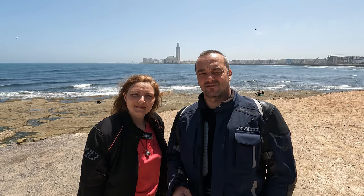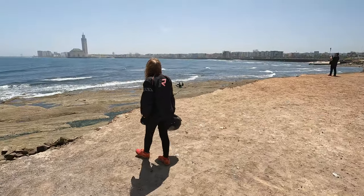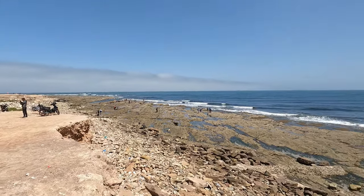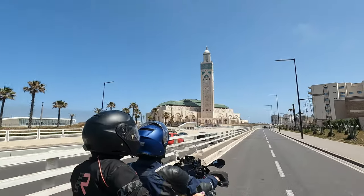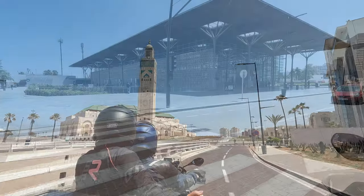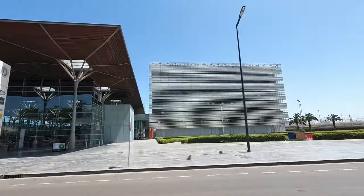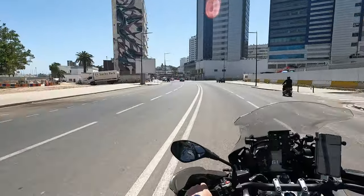Okay, hi guys. Between us is the second biggest mosque in the world. Over there is Casablanca. And this is the Atlantic Ocean. This one on the left is the entrance to the port of Casablanca, and we are going back to the hotel now. We will pick up our luggage and we will continue our way north.